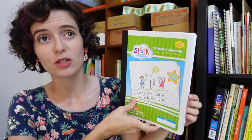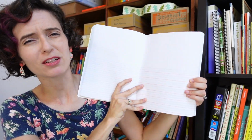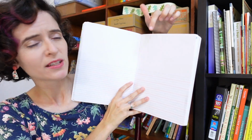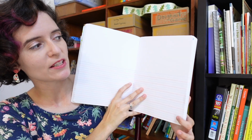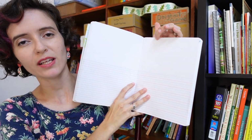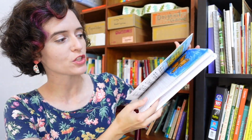There are fancier options. School Nest makes very pretty primary journals that you can buy on Amazon, and maybe they're like $6 or $7. But the idea is half a page of blank space and then half a page of lines. And after we're reading a story, we are using this for our Beautiful Mundo Spanish curriculum.